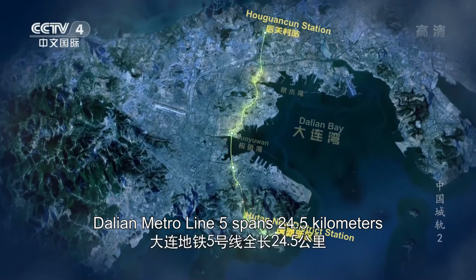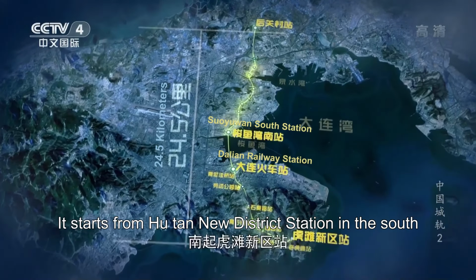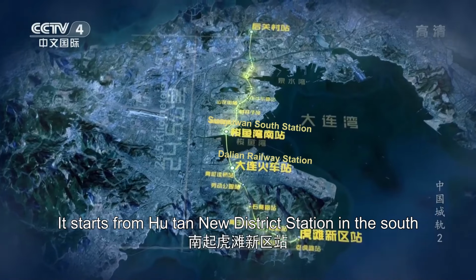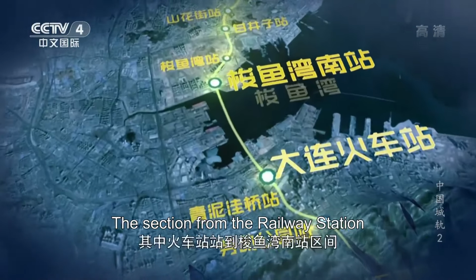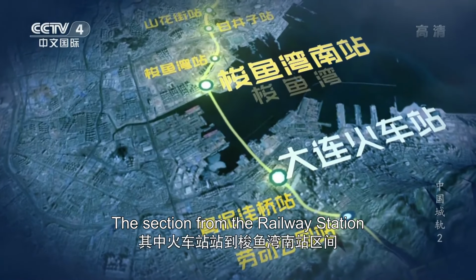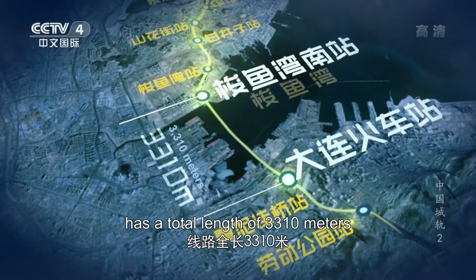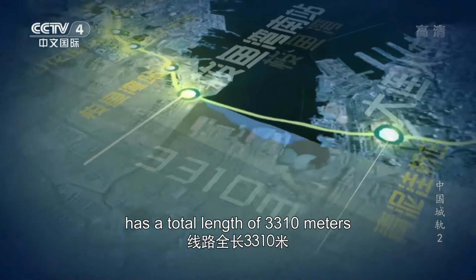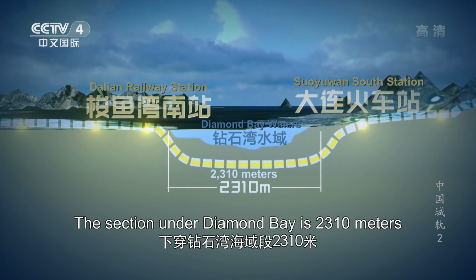Dalian Metro Line 5 spans 24.5 kilometers. It starts from Hutan New District Station in the south, and ends at Heguangshan Station in the north. The section from the railway station to Shuyuan South Station has a total length of 3,310 meters. The section under Dalian Bay is 2,310 meters.